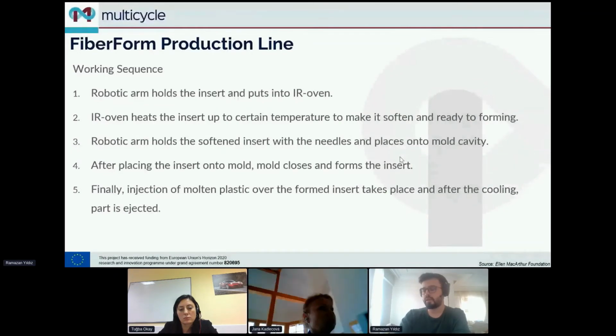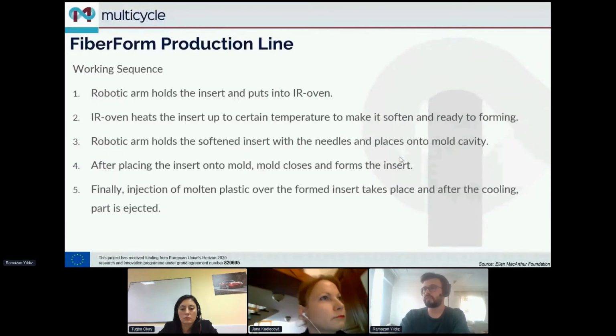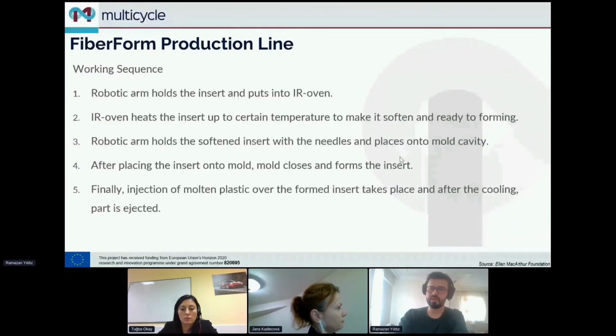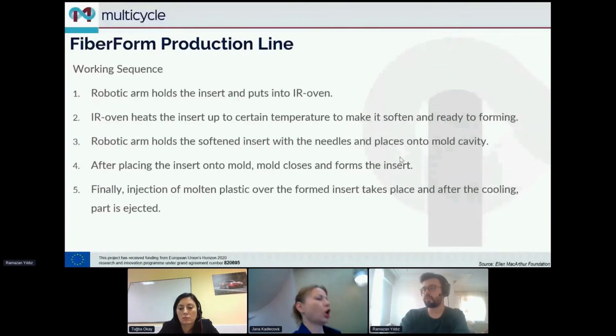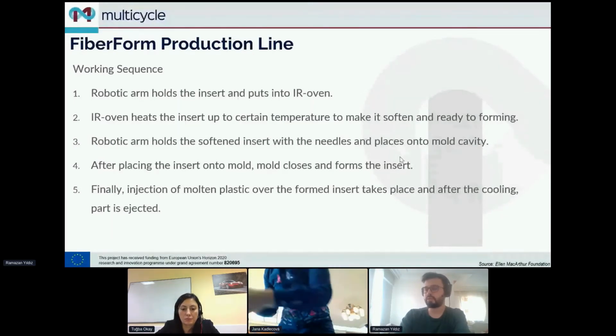cavity. After placing the insert, the mold is closed and it forms the insert with the exact shape which the part needs. Finally, the overmolding occurs over the thermoformed insert, and after cooling, the part is ejected and conveyed to the conveyor belt by the automated robotic system.